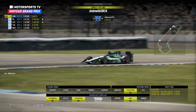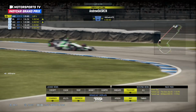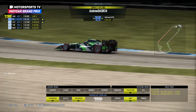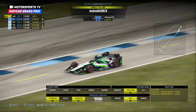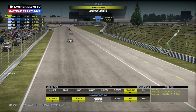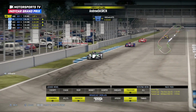But while that is happening, we have all of the drivers inside the top 3 just fighting it out. And he has disconnected. That could possibly be lag. The servers have been pretty laggy. We have not been able to get on Rail Fanatic 15 just because of that, and maybe that's bleeding over into a much bigger issue.